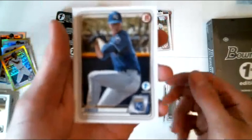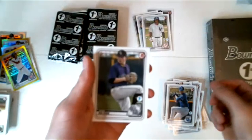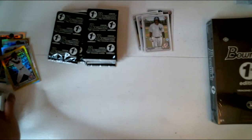One selects me. All right, Brady Singer for the Royals, Ryan Rollinson for the Rockies, Josiah Gray, and Royce Lewis. All right, through our first 10 packs, got some good hits, got our first Dominguez in there. It's a good start to the night for sure.